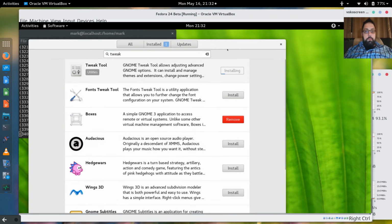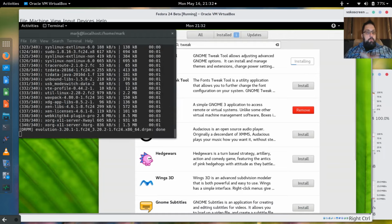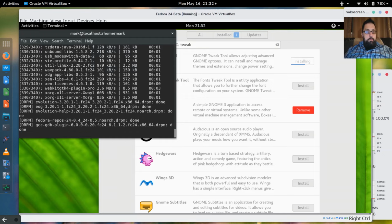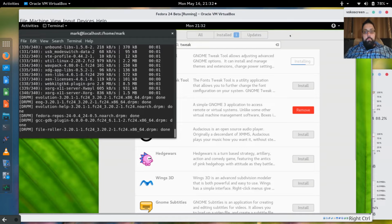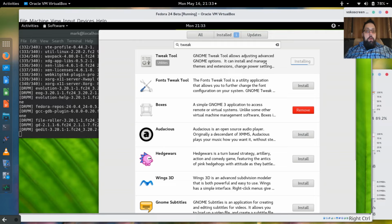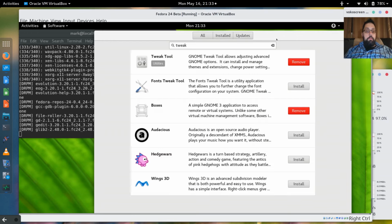You know, I wonder if it's going to wait though, because usually with DNF you can only have one process running at a time, and we've already got this one doing the updates. Kicking butt though, it's already done the download and it has begun the installation. Now this says it's installing. If this actually does install at the same time that DNF is running, I'm going to be really happy, because with Yum before, if a Yum process was running, you could not then come over to the software and do a download. It wouldn't work. You can only do one at a time.